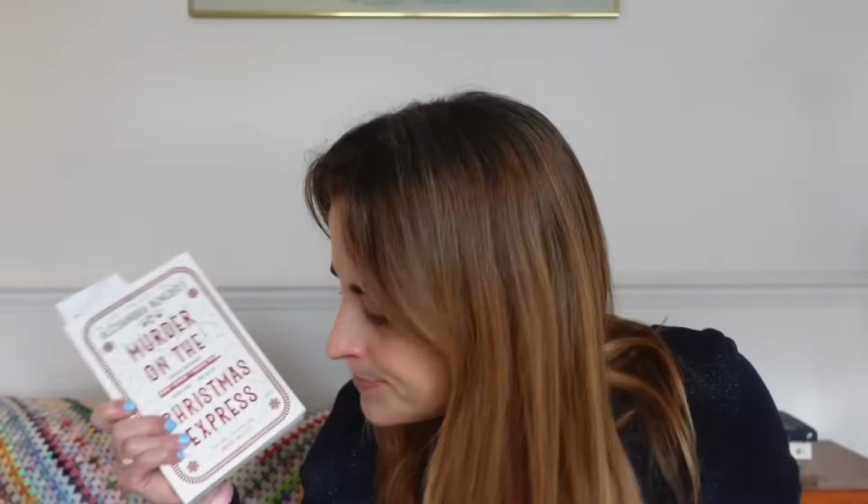It could have been called Murder on the Fort William Express, because that's where they're going. It could be set at any time of year, and Christmas has zero to do with the story, and it makes me a little bit niggly that they've marketed it as a Christmas book, because I feel that's misleading.